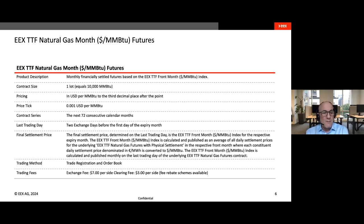With the final settlement of the dollar TTF contract, that will be 2 days before the first day of the expiry month. So that's a simultaneous expiry with the underlying Euro TTF futures contract. And then for the final settlement price, again, we've taken a standard approach where we've actually created a specific benchmark.